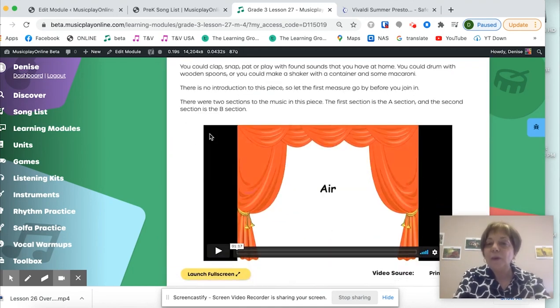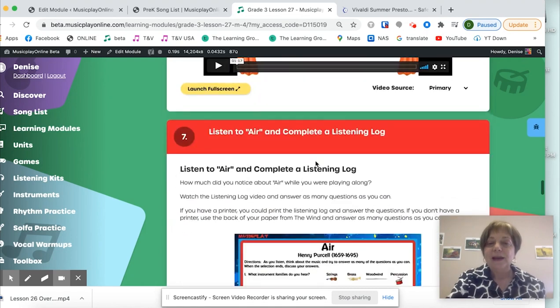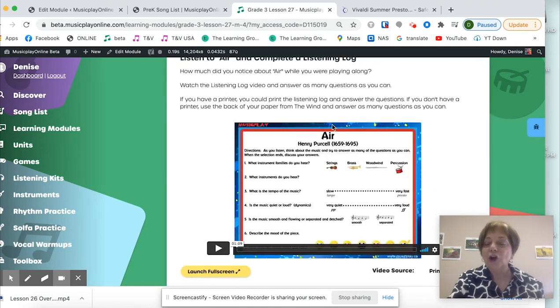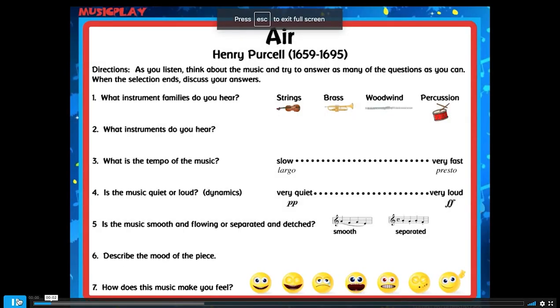We have a play along with Air by Purcell. We have a new play along coming. Maybe by the time you get to use this lesson, we'll have the new play along up with the highlighted boxes so that it's easier for the kids to read it and keep on track. And then we have a listening log option for the Air by Purcell, where they listen and think about their answers to the questions.